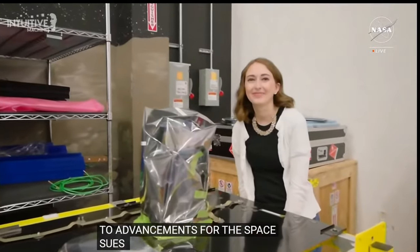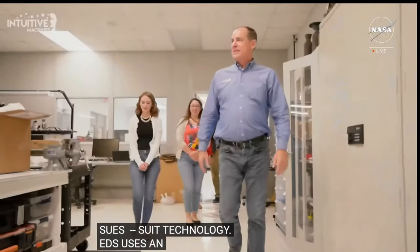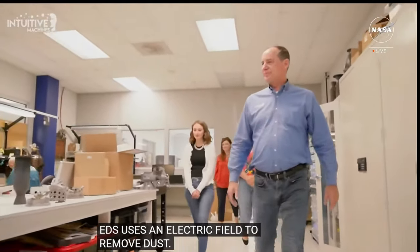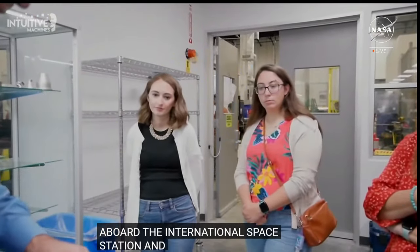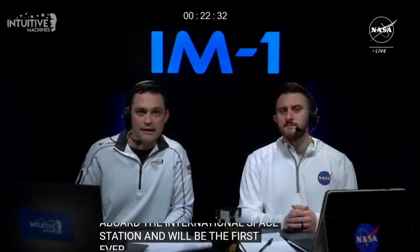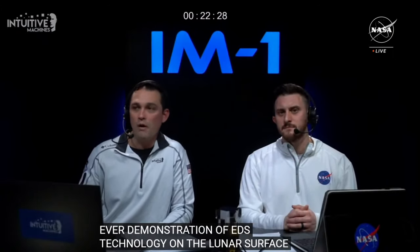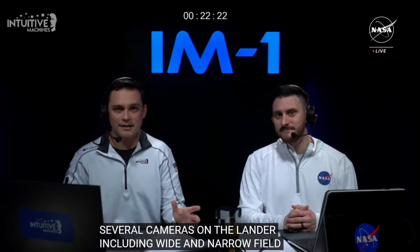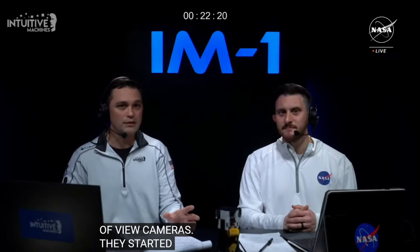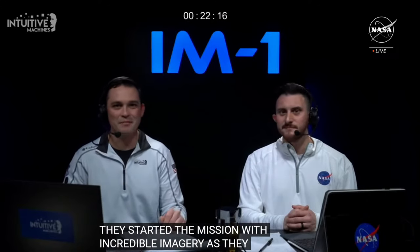EDS uses an electric field to remove dust. The technology was tested aboard the International Space Station and will be the first ever demonstration of EDS technology on the lunar surface after landing. Intuitive Machines also had several cameras on the lander, including wide and narrow field of view cameras. They started the mission with incredible imagery as the SpaceX second stage deployed our Nova C lunar lander, capturing iconic images of the Earth after separation.